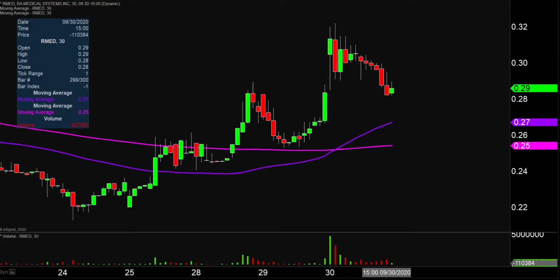Quite the eventful day in this one, not only from the price action standpoint, but you look down here at the volume and well above average volume on the day. Although I will say relatively tricky from a presentation standpoint because there's a lot of perspective that goes into it. What do I mean by that?